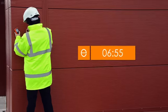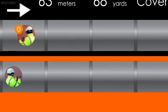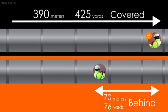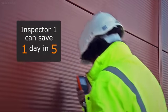After 10 minutes, the first inspector stops to allow his friend to catch up. With the Elcometer 456, he's been able to cover approximately 390 meters. His friend is almost 70 meters behind, and it will take him another 2 minutes just to catch up, meaning he needs 20% longer to inspect the same area. So, by using a gauge that has a faster reading rate, the first inspector has saved himself 1 day in 5. But can a gauge read any faster and save any more inspection time?